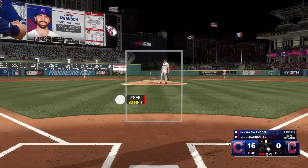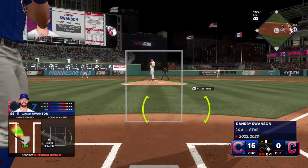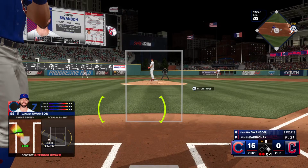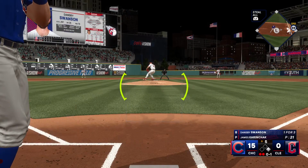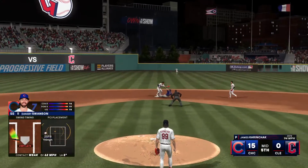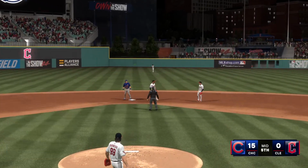Swanson stands in here. Tried to hold back his swing there, but went around. And he grounds one to the right side. Jimenez. They take the force out. 3rd out. One left for the Cubs.